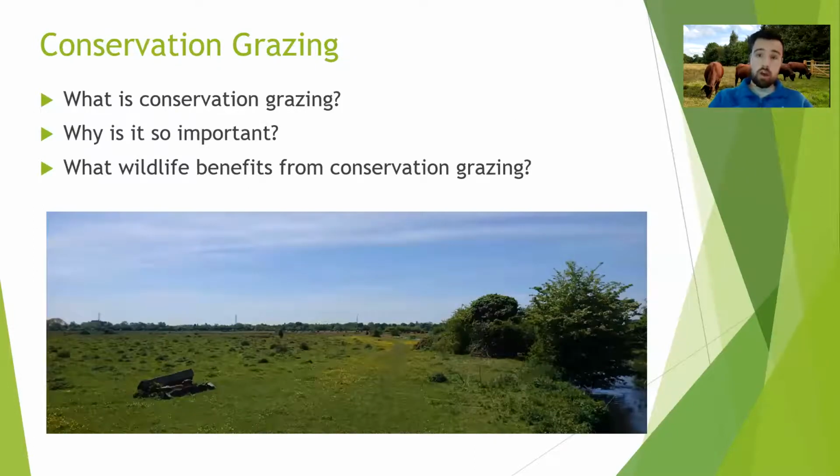So our conservation grazing project involves the grazing of 3 fields, one in the north at Stockers Lake in Rickmansworth, one in the middle at the Misbourne Meadow in Denham Country Park, and one in the south at Stanwell Moor, the field next to King George VI Reservoir, just north of the main body of Staines Moor. So those are our 3 sites, and those are what is covered by our project.